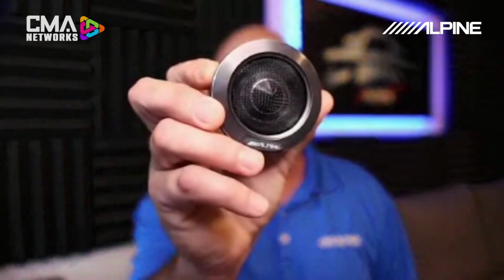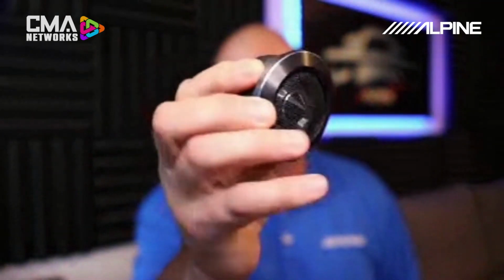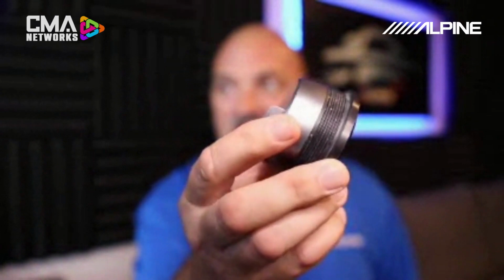First off, we have a 3-way component set: 6.5 inch, 3-inch, and tweeter. And then we have a 6.5 2-way component, 6.5 and tweeter. And then we have a 6.5 coax available. Now, something unique and different about this is that in our 3-way and in our 2-way, we actually have two different models. We have a custom fit model, which comes with a high frequency driver that is 1.75 inches. So you can see it here. Really, really cool looking piece. It has a tuned enclosure on the back, and it really is rich, right?